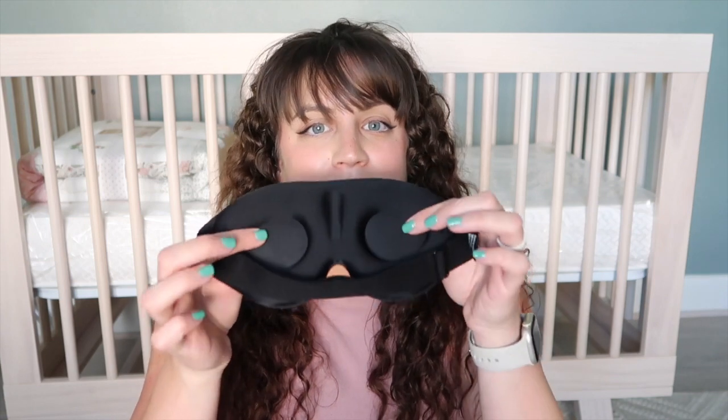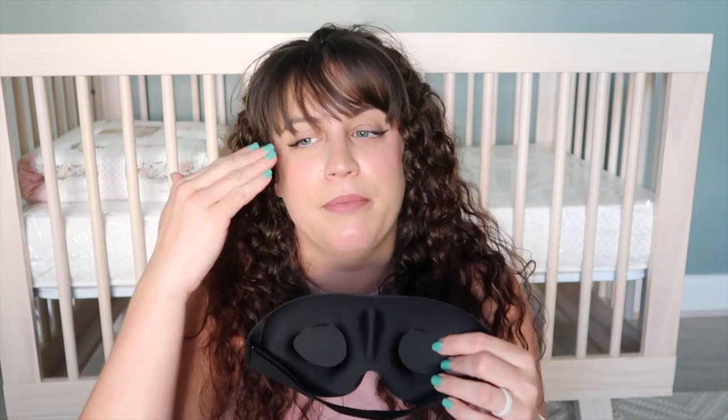It doesn't rest directly on your eyes, so it's kind of lifted, because I really don't like to have pressure on my eyes when I'm sleeping, but I'm so sensitive to light that I just figured, staying in the hospital for a couple of nights, it'd just be nice to block everything out light-wise. So hopefully I can actually get a little bit of sleep, as well as earplugs.